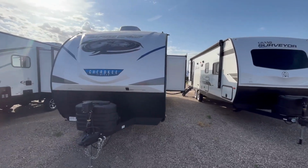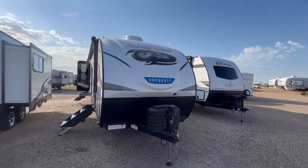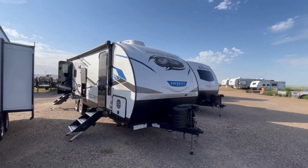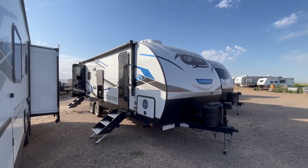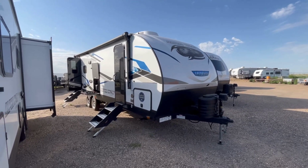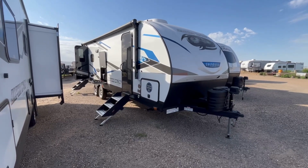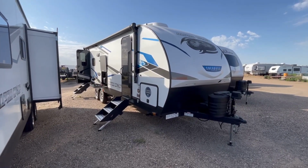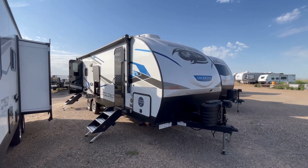You do have 200 watts of solar panels up on the roof, and it is a fully walkable PVC roof membrane. So just because it doesn't have a ladder doesn't mean that it's not fully walkable. That's a thing a lot of RV salesmen will use to feed you a little bit of misinformation to get you to buy their product that has the ladder when this one is prepped for it.